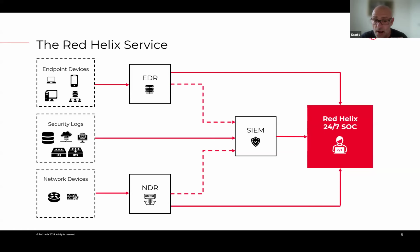We offer remote access services with ZTNA, Zero Trust Network Access, which is a modern approach to protecting network resources and is a replacement for your traditional VPNs.